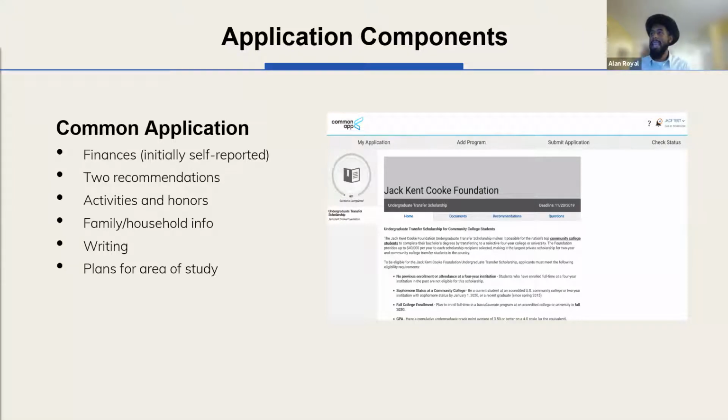All right. And components of the application, again, just for your information, if you're preparing to work on the application, these are the main things listed on the slide that you'll need to think about collecting. So again, I mentioned the finances and how that works. You'll also need to submit 2 recommendations. So you'll want to think in advance about which professors, mentors, et cetera, that you might want to ask for that recommendation. And that is an online system.